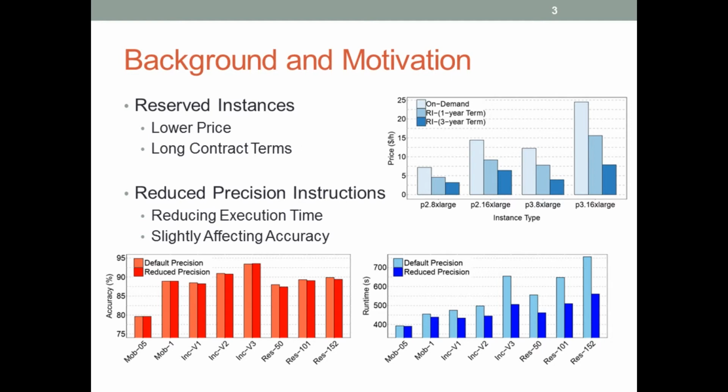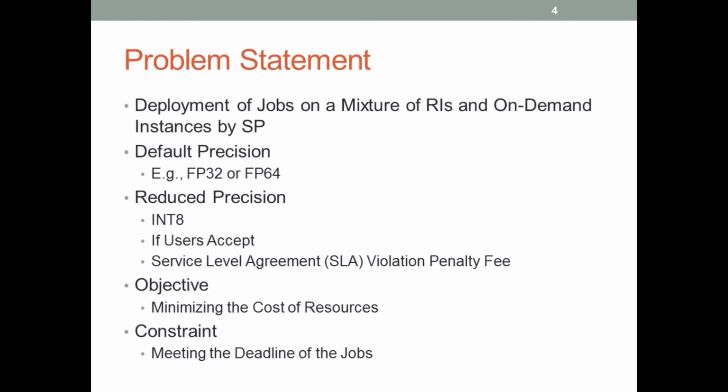The inference time and accuracy of results for both precisions are presented in the figures below. As can be seen, the reduced precision instructions can successfully reduce the inference time with negligible impact on the accuracy of the results. Seeing the importance of reserved instances and reduced precision instructions in decreasing the cost and runtime of DNN inference applications, now we are ready to state and formulate the problem that we are going to address in this work.